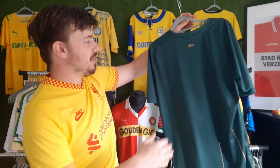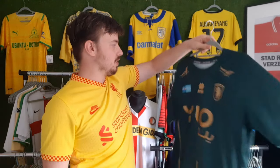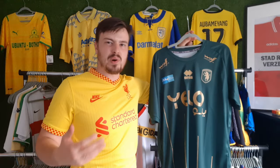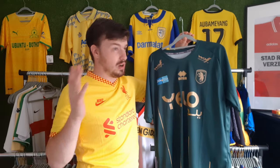No name or number on the back, as you guys could see, but yeah, I think a pretty all right shirt, but for that price, I think too expensive. Should have done the calculations though, so that is my mistake.